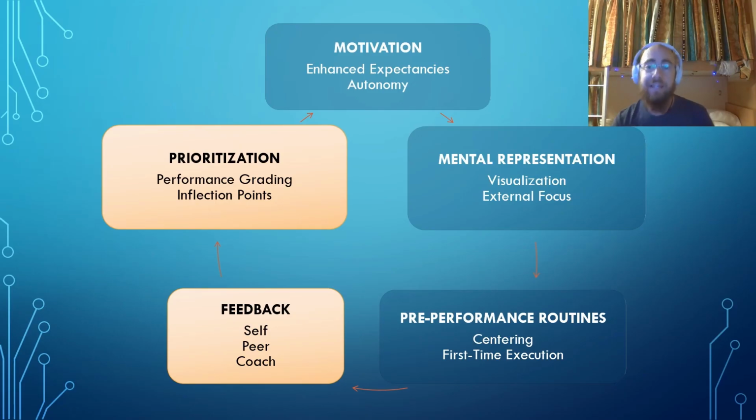Okay, and then the last two elements of the loop here are pretty interrelated. That's feedback and prioritization. Now, feedback comes from three separate sources, as you can see there: self, peer, and coach. Self-feedback is self-recording. Even a smartphone is fine for almost all of the information needed, and then dedicated recording equipment can also be useful down the line for more high fidelity, more intricate information that we might need for feedback.